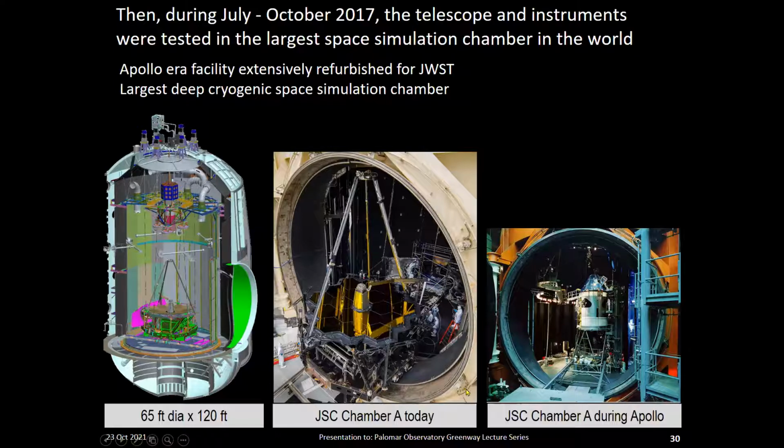We refurbished the chamber for JWST. We were able to roll JW into the chamber on rails like this, suspend it from the ceiling on rods, and carry out this test. It's a very good thing we did the test because we did find problems that we were able to fix. So that work is all behind us now.